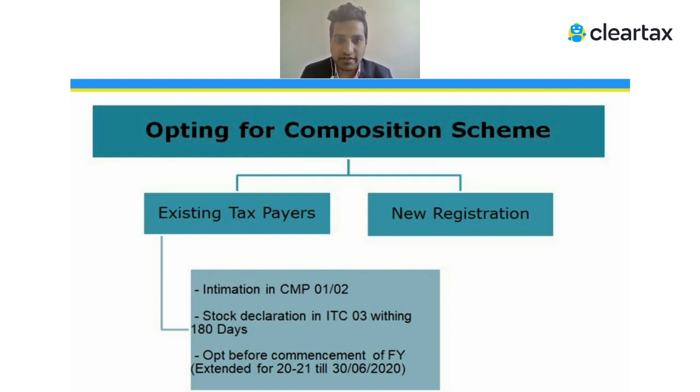However, this date is extended for now, for 2020-21, April 2020 to March 2021. If you want to opt for the composition scheme for the year that has just started, you can opt for that up to 30th June. Earlier it was before 31st March 2020, that is, before the year starts you had to opt for the composition scheme. However, this year they have changed it. Due to the special circumstances that we are in, the government has provided an extension up to 30th June 2020.